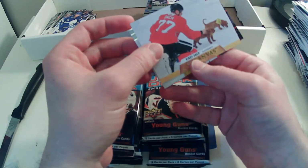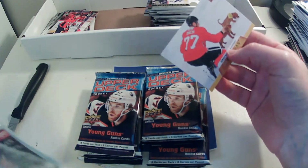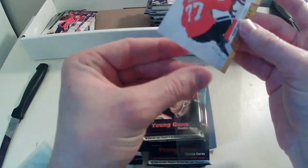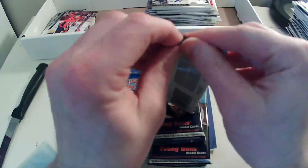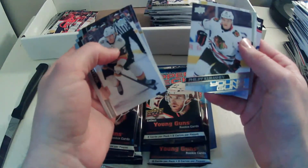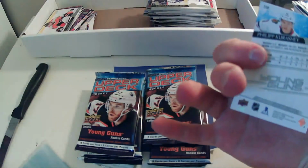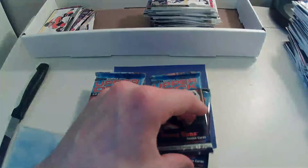Kirby Dutch. I believe that's a second-year card, so there should be... I don't think we've pulled any Young Gun canvas yet, so there should be a Young Guns canvas coming up, if I'm not mistaken. Philip Kurashev. He had 19 points in 36 games in Rockford last season.